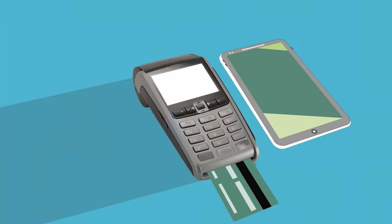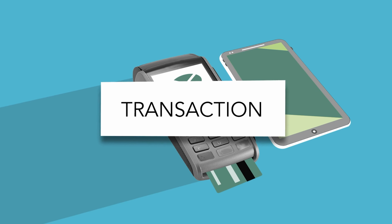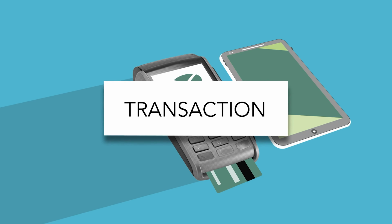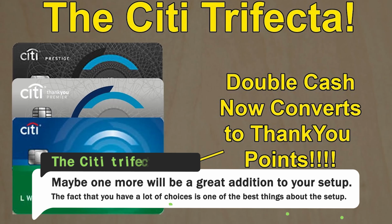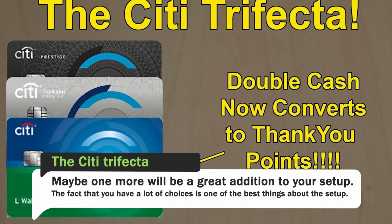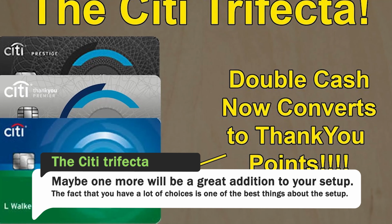The round-up feature is nice, but for our purposes, it doesn't matter much unless you make a lot of transactions of $5 or less. The Rewards Plus is appealing because it gives you a 10% rebate when you use any of your other Citi Thank You cards to redeem points. The Citi Trifecta and maybe one more will be a great addition to your setup. The fact that you have a lot of choices is one of the best things about the setup.